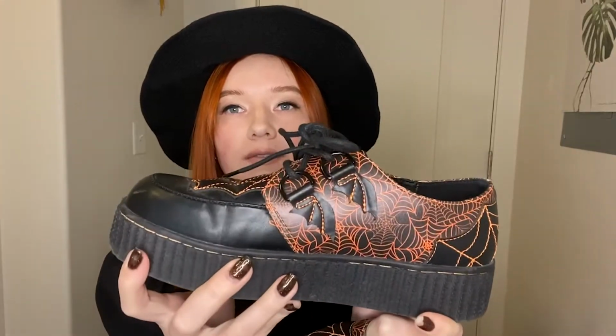But I absolutely love these. I found out later in the Halloween museum that the threading actually glows under the purple UV light, which was super fun to see and really, really cool. So I absolutely loved those. And yeah, I finally had my very first pair of creepers that I'm super excited about.